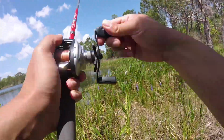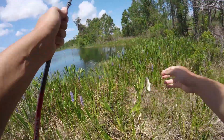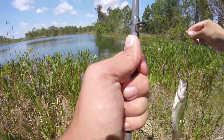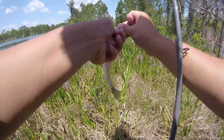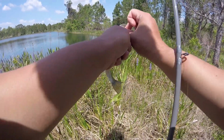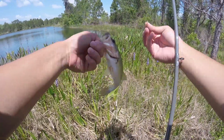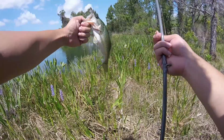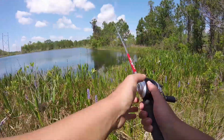Oh, there were 3 fish fighting for this bait. I don't know if you could see that on camera. I'll have to check the footage, but this fish came up and got it first, and another fish came up and swiped at it. They were fighting over it. They are hungry today. Beautiful little fish here. Get over. All right, so put it in the same spot.